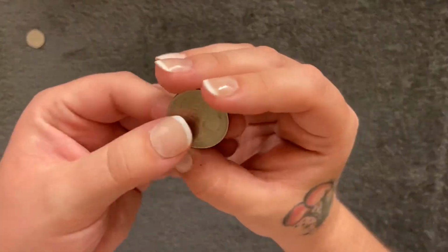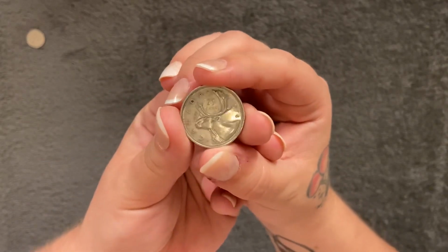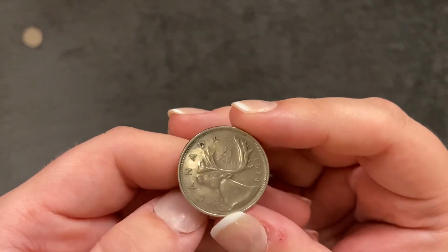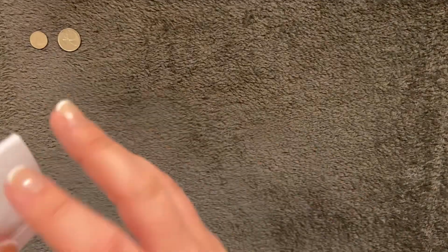And then next we have a bit bigger. This is 25 cents with the caribou on it. It's not a moose, it's a caribou. And this one is from 1974, and the mintage is 192 million. So there is absolutely loads of these. Right, next we're going to my dad's ones from Canada, but I'll do the little poppy edit because there's more.